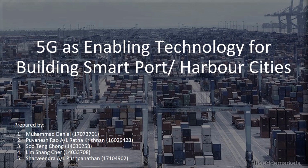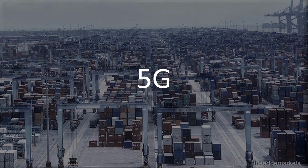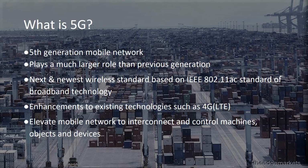Today, I'll be talking about 5G as enabling technology for building smart port or harbour cities. I'll be introducing 5G first. 5G stands for 5th generation. It is the next and newest wireless standard technology. It is the upgraded version of the existing 4G technology.